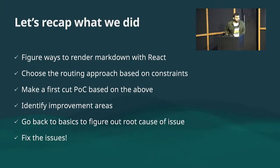Let's just quickly have a recap. For phase 1, we wanted to figure out how to render Markdown in React. This is based on our constraints that we already have plugins that are built, and we already have content which is written based on those plugins. We wanted to figure out what routing approach we should choose. Once we decided on those two, we went ahead with a POC, which miserably failed. So we had to figure out how to improve the issues that were there. We went back to our basics, we reconsidered what we were doing, and we finally fixed the issues that we got.